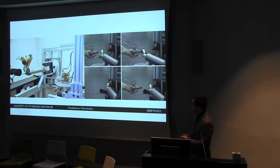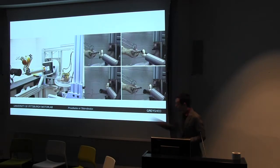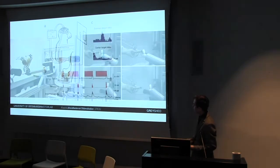And looking at this project, this is from the University of Pittsburgh Motor Lab, using a related technology to cause a monkey to think about grabbing an orange and actually having its thoughts drive a robotic arm that then goes and grabs that orange, and it gets the treat of being able to taste orange every time it does that.